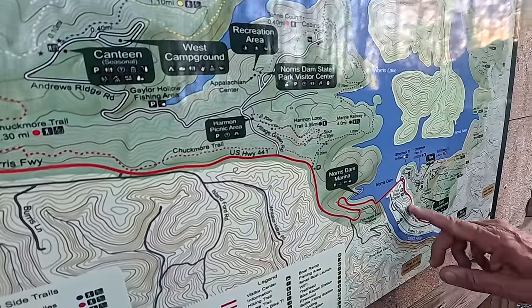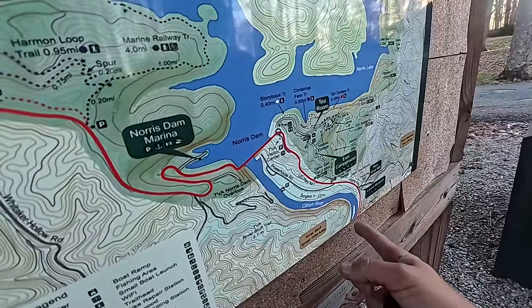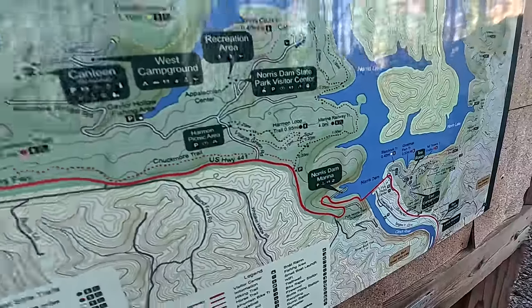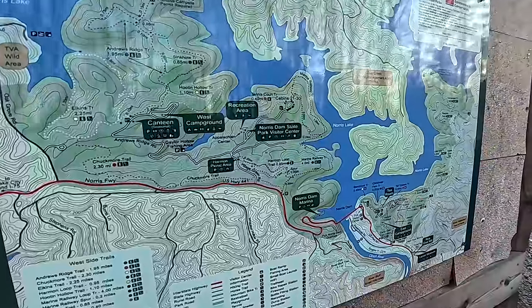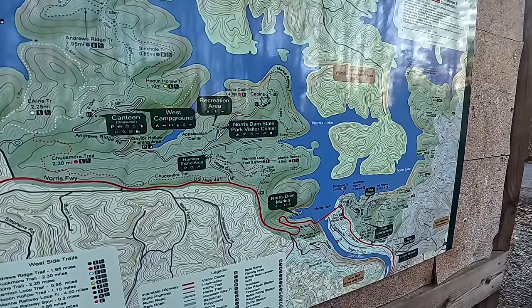No, we came in this way. Oh, we did come in that way? We never went across the dam. We didn't cross the dam. Yeah. So I showed this at the beginning of the video, but yeah, we never went over. Okay, maybe tomorrow we can do some exploring in the different areas and show them the West Campground. Yeah, I think they have like boat rentals and things at the marina, but it's a huge lake. Miles and miles and miles of shoreline.